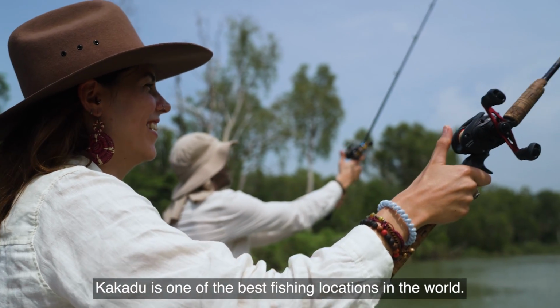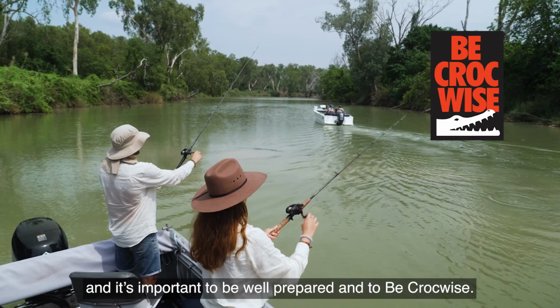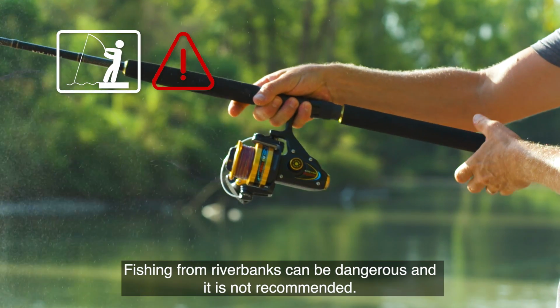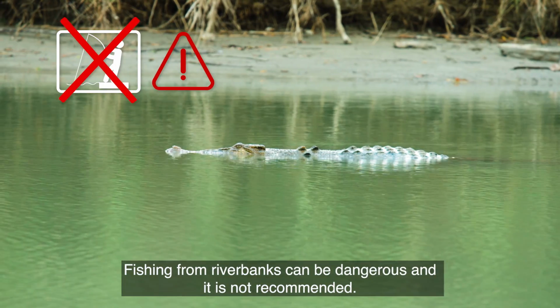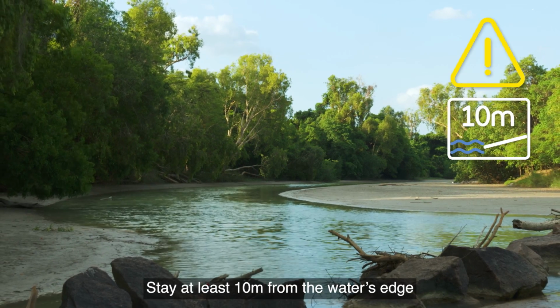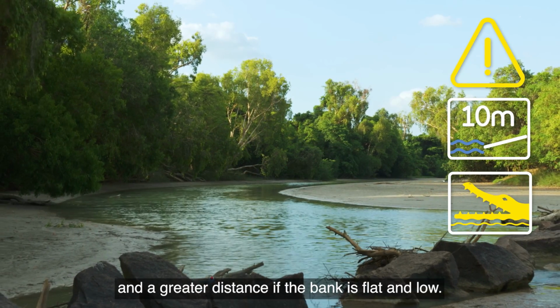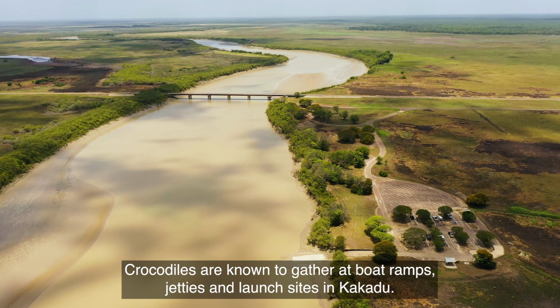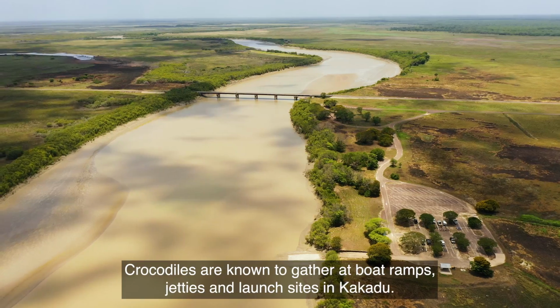Kakadu is one of the best fishing locations in the world, and it's important to be well prepared and to be croc-wise. Fishing from riverbanks can be dangerous and it is not recommended. Stay at least 10 metres from the water's edge and a greater distance if the bank is flat and low. Crocodiles are known to gather at boat ramps, jetties and launch sites in Kakadu.